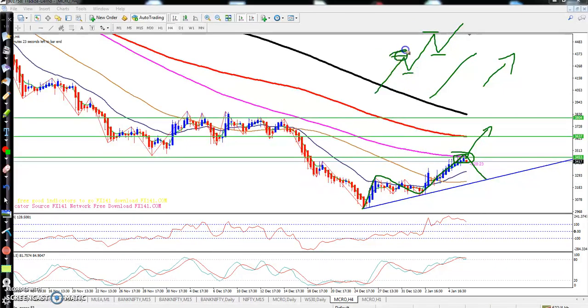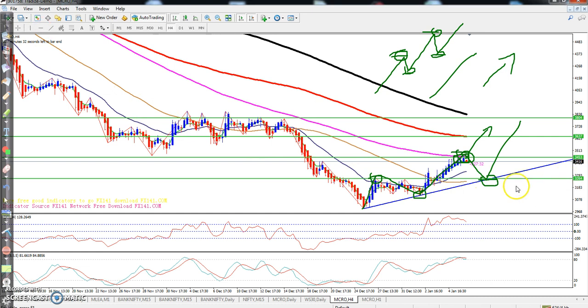We have to find this point, this point, this point, and this point. Like I got this point, right? The next point, this one. The third point, we got this one, and this is the fourth point from this area. So if you hold up to this area, the area will be around 3264. From that area you start buying, right? So let's see in a smaller time frame.